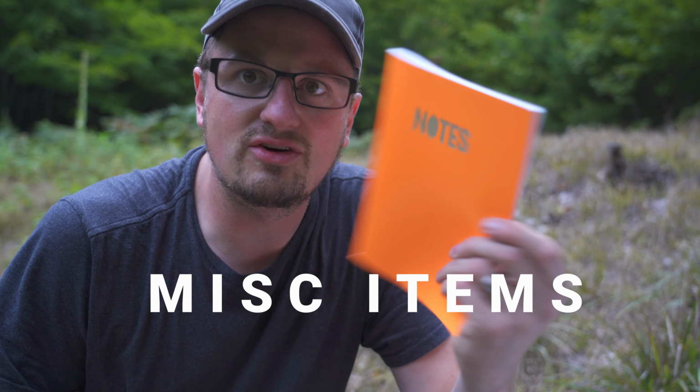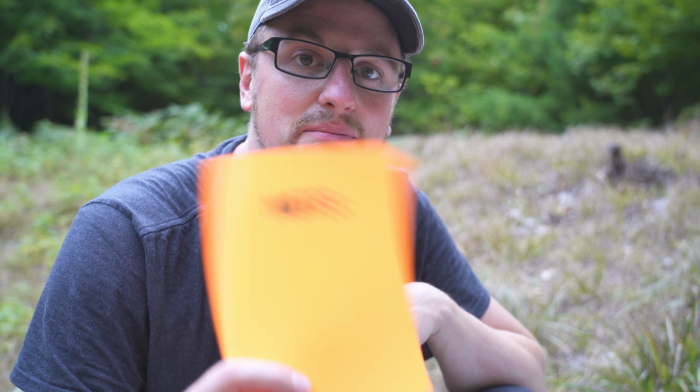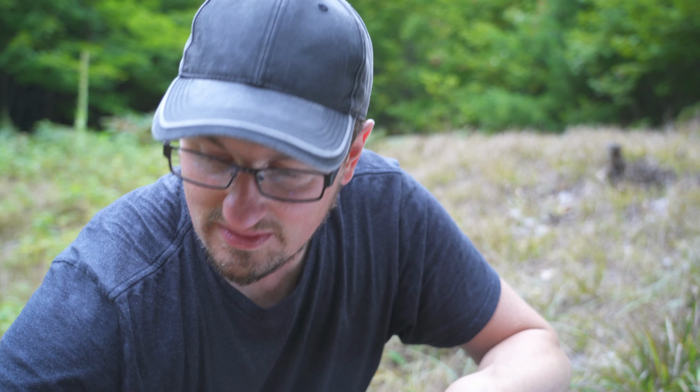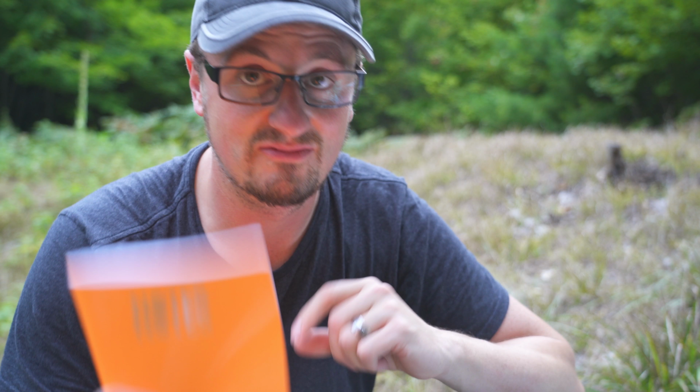Got a bright orange notebook. I mean, this could be used to signal. Do yourself a favor with your survival gear. Make sure it's brightly colored. You can use the paper as a fire starter. You can make notes. You can leave a note on your windshield saying where you went. Very important to have a notebook.